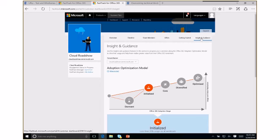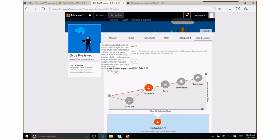Okay, so here you'll see we have a sample customer. And just as we talked about with the model, you'll be able to see exactly what stage your customer is in. So this customer is in the initialized stage, meaning there's quite a bit of work that actually needs to be done to move the customer up the journey to be optimized across workloads and gain the actual usage and optimize what they're doing with Office 365.